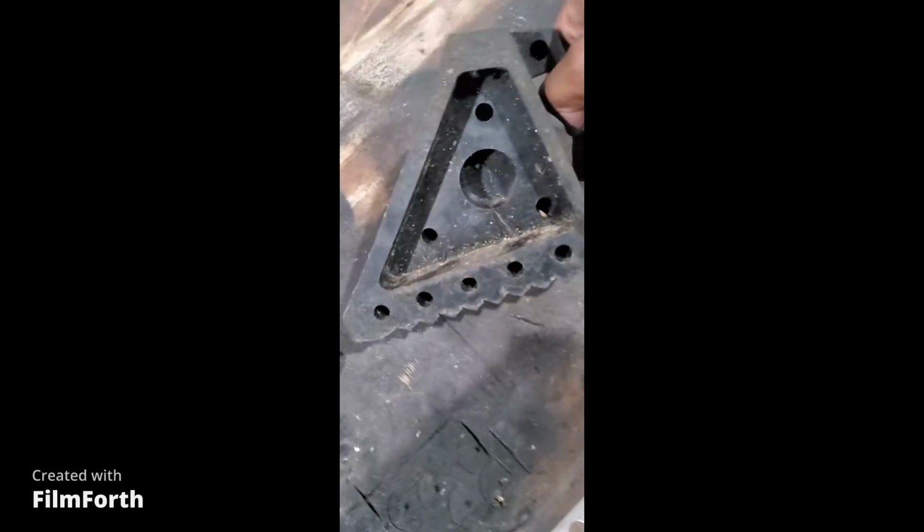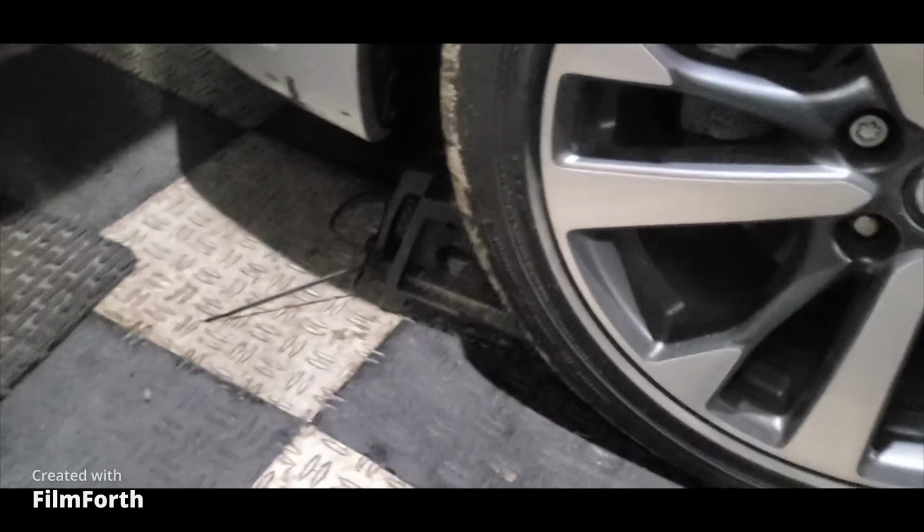You basically need a jack, a wheel chock, and also a jack stand. The reason why you don't really want to use your jack like a jack stand is because sometimes they fail on you, and you don't want that problem. So you want to take your wheel chock, put it underneath the front wheel. That way it keeps the car from moving forward, and start jacking up the car.